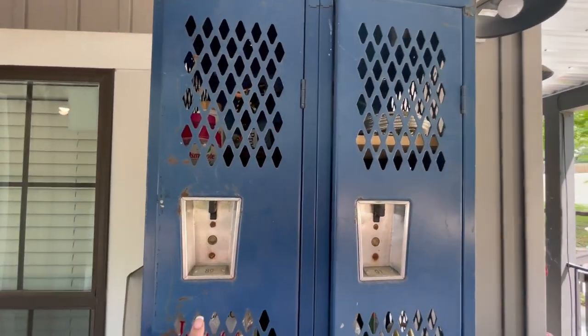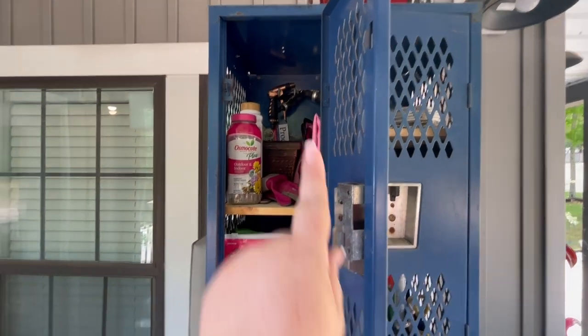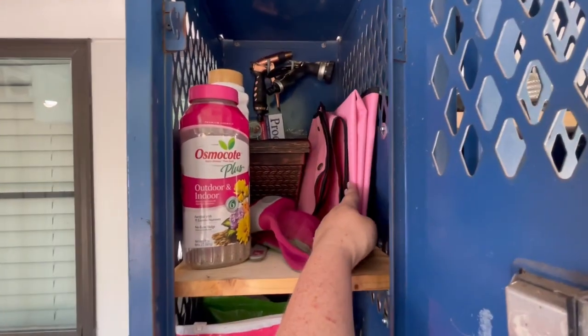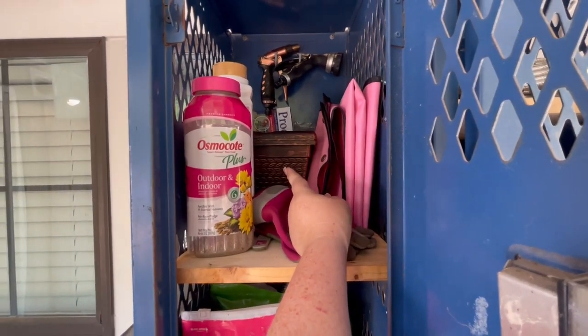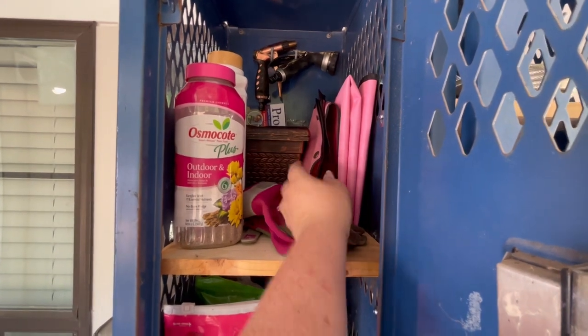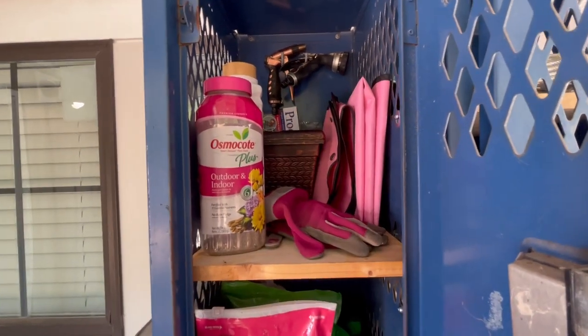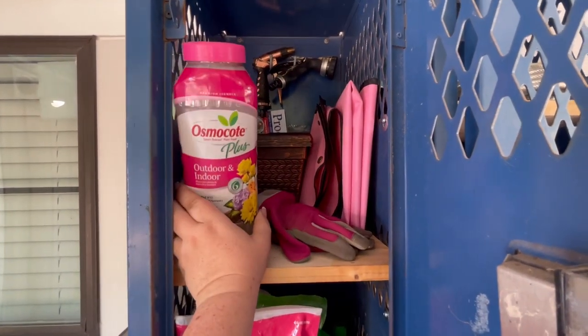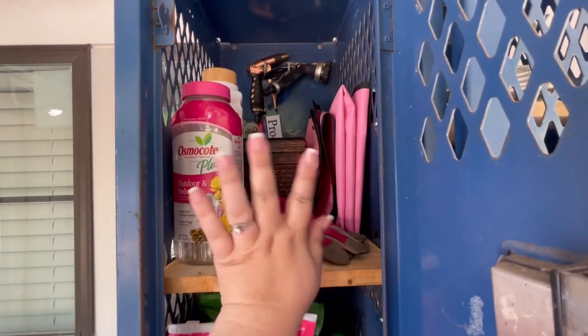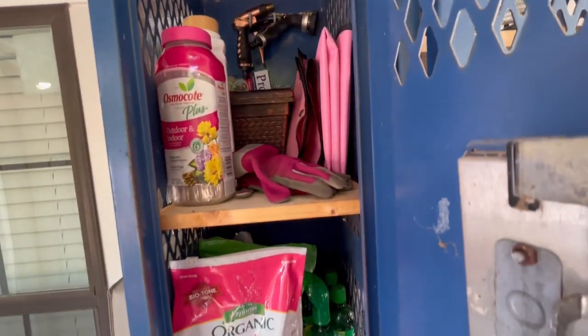Okay, so locker number one, we have planting supplies. So my main gloves, my potting mat, this bucket is all hose things. So things to fix a hose, things to add heads to a hose, all kinds of stuff. My slow release fertilizer and my bug and slug killer. So these are things I reach for on a regular basis.